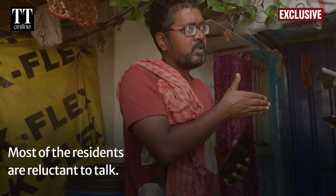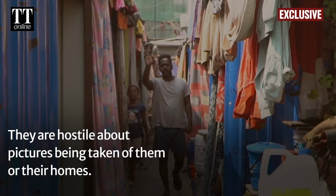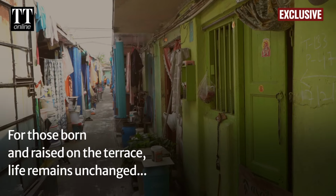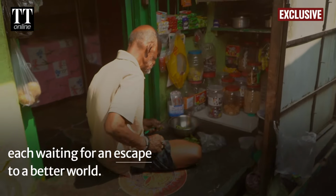Most of the residents are reluctant to talk. They are hostile about pictures being taken of them or their homes. For those born and raised on the terrace, life remains unchanged, each waiting for an escape to a better world.